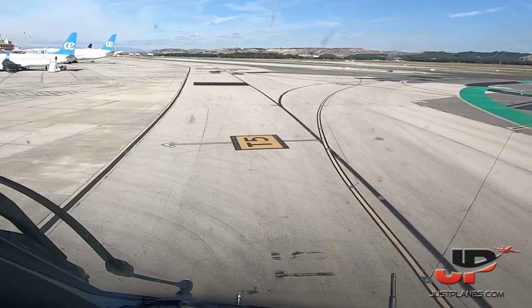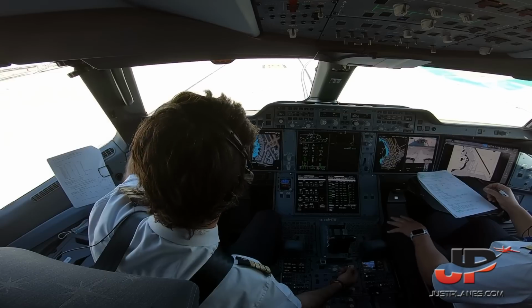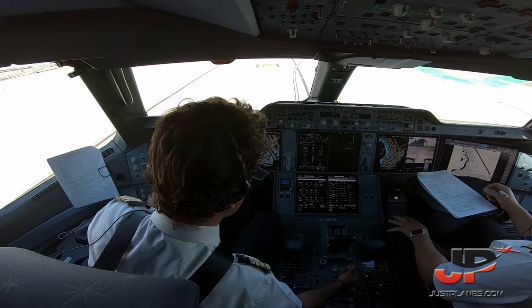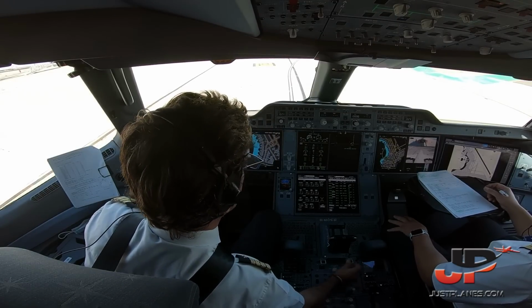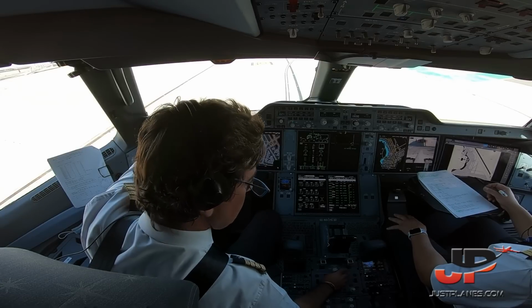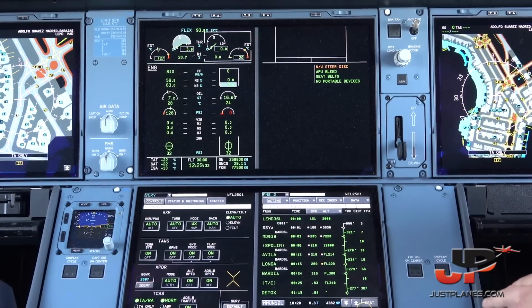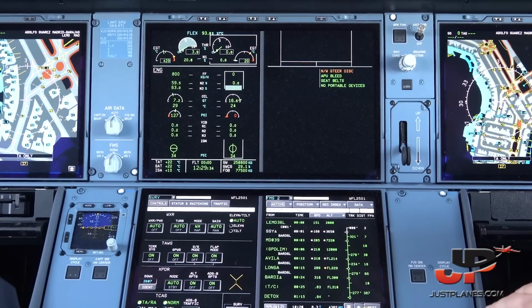PGT increasing. And N1. Engine number 2 clear. Starting engine 2. Okay, this is the starting sequence. We select to on the engine master. Brakes on. Parking brake is set.